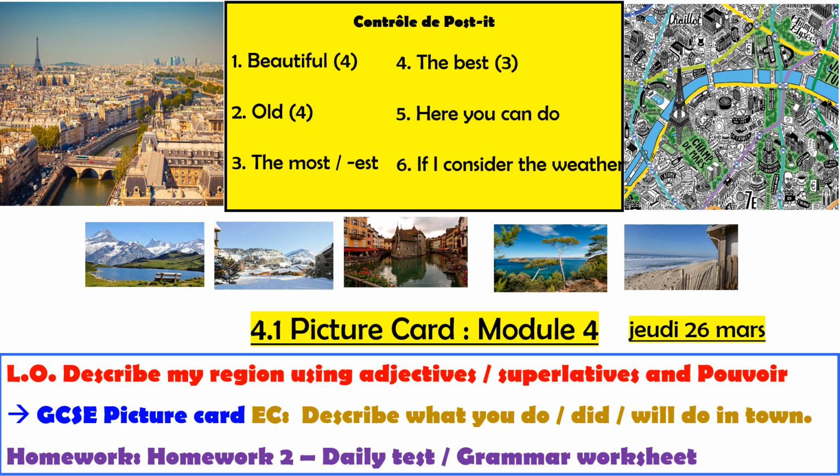Right, guys, you should be all ready. I'm going to go through the answers for the post-it check in a few seconds. But before that, today then, we're putting it all together.